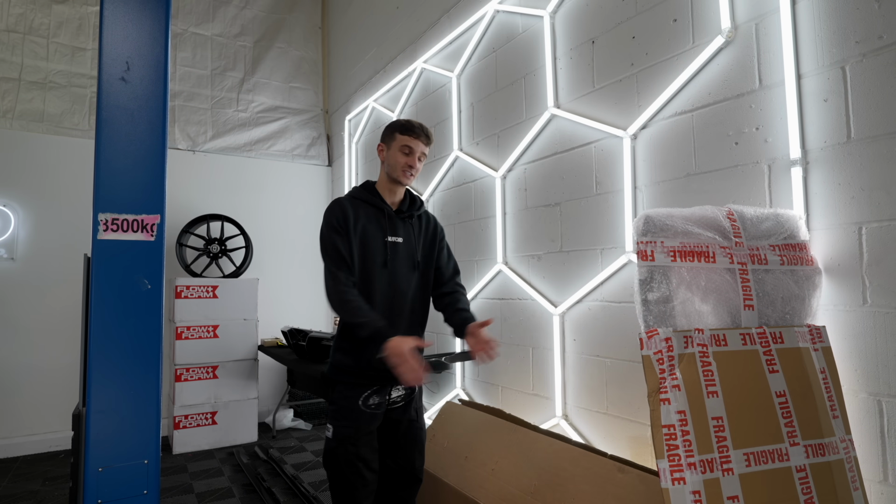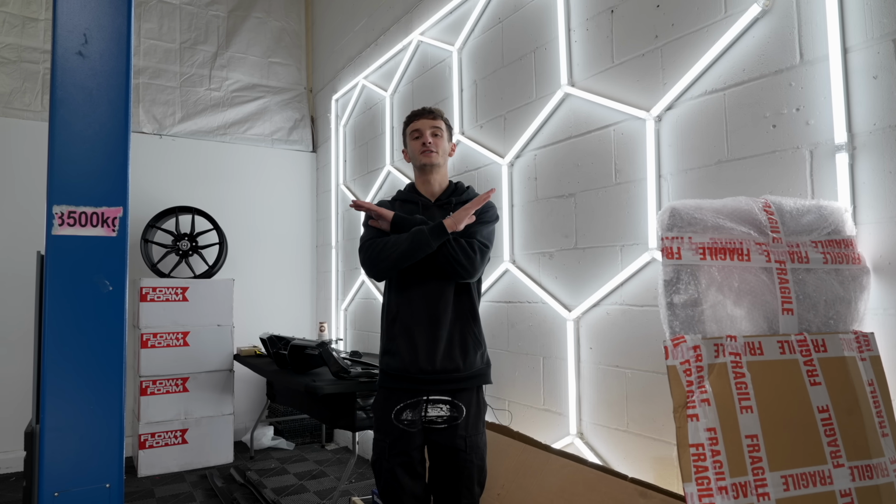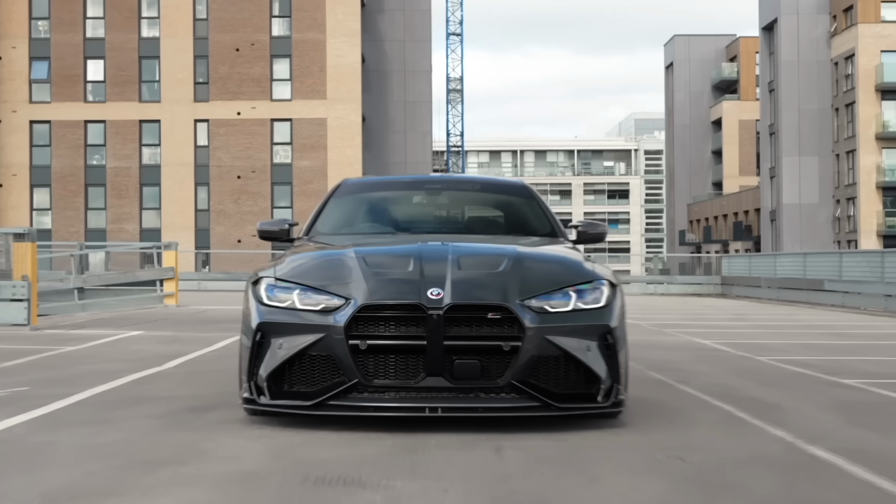And behind me, you can see a small handful of some of the parts we're going to be fitting on the car today. This customer is going to town, stock to full send. Let's go through some of the parts now. HRE FF21 wheels, full ADRO Bodykit, including front bumper, front splitter, new grills, new diffuser, new wing, side skirts, transformed.